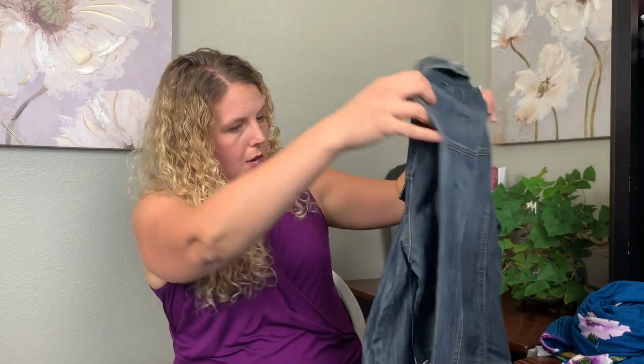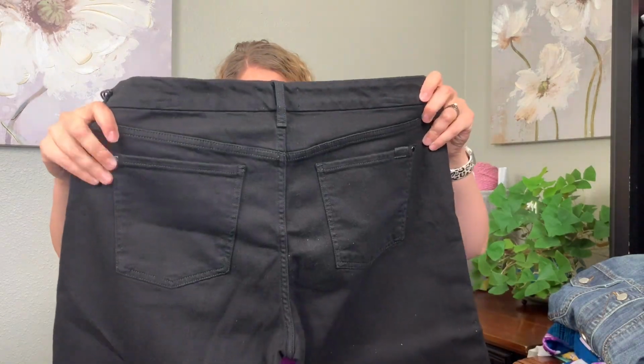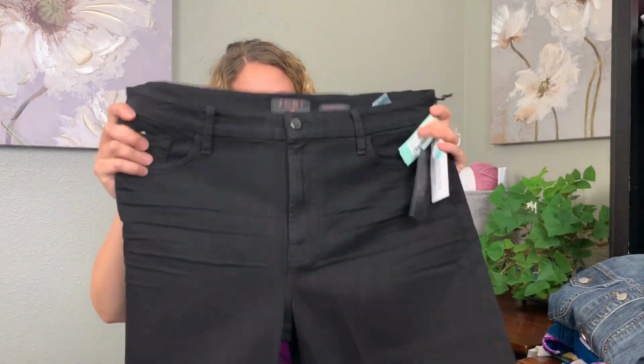But the wash is about what I'm looking for, so we'll try it on, we'll see how it fits. And then last, these are the Gen 7 Bermuda short in black. So we'll see how these look.